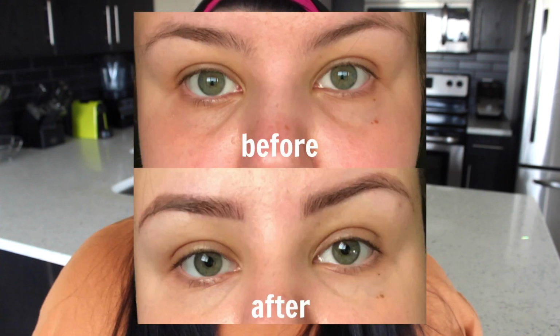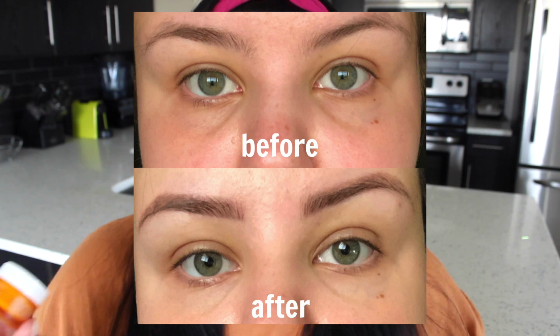It is also formulated with vitamin C. I have been very tired this summer and it has definitely been showing in my eye area, but around 5 weeks I started noticing, okay, my eyes are looking a little bit brighter and just overall healthier. I genuinely saw an improvement with this product, so I'm going to say it lives up to the hype for me.